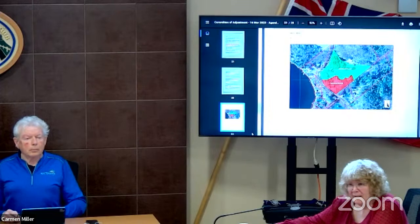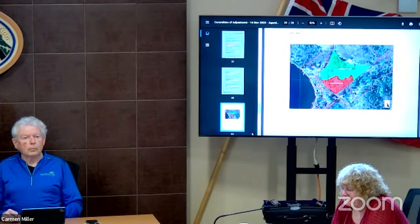First is that two hard copies and one digital copy of the plan survey in conformity with the sketch depicting the severed lands and lands to be added be supplied to the Secretary Treasurer of the Committee of Adjustment, that one digital copy of the registered plan of survey be supplied to the Secretary Treasurer of the Land Division Committee, and that prior to the issuance of the certificate of consent, the County of Renfrew provide written confirmation that it has received a digital copy of the registered plan of survey.